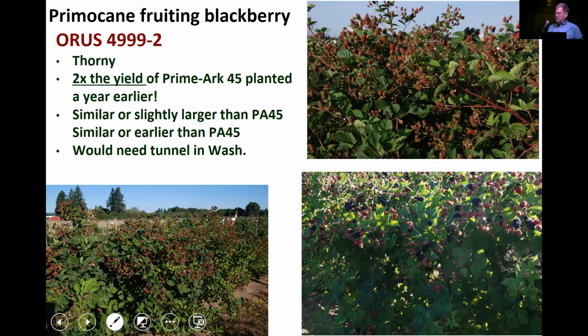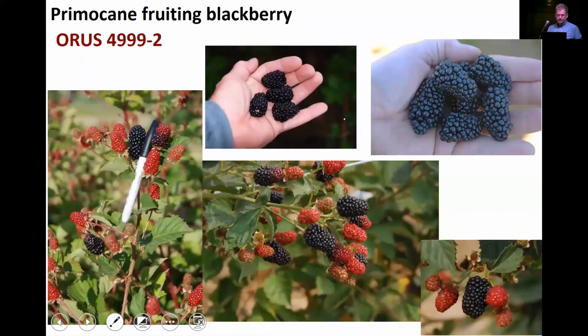But our yields have been much higher than Primocane 45, even though the control and the planting these went into for Primocane 45 were poorly growing plants. So we're actually comparing it to year-older plants, and this one still does a lot better than Primocane 45 for yield. Here are pictures of the fruit: good size, firm, attractive. It doesn't tend to have the real bitter flavors that sometimes you can get in the primocane fruiters.